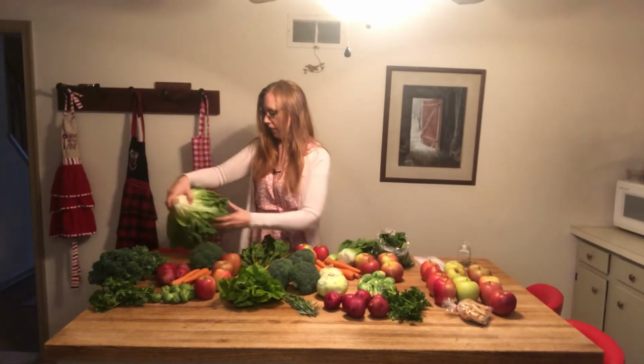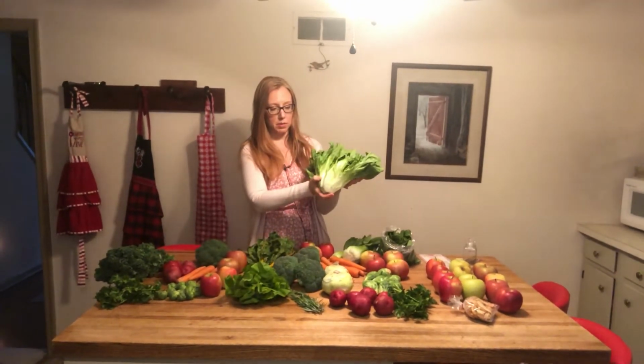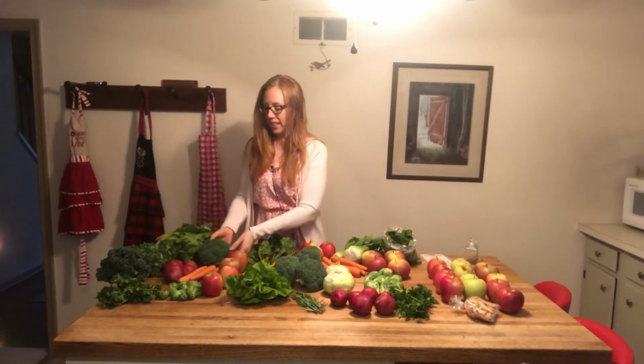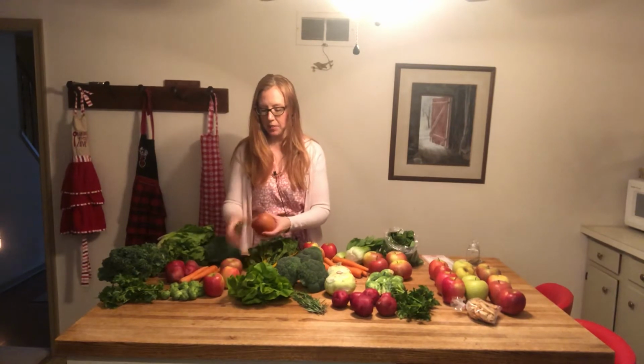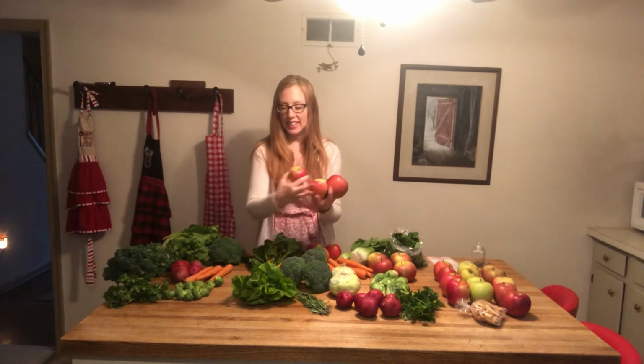There are a couple different options. You might get escarole. This is some beautiful escarole here. Or spinach. There's broccoli. A couple different kinds of apples. These are Fuji, and they are a sweet apple, as you probably know, and Pink Lady, which is a little more tangy.